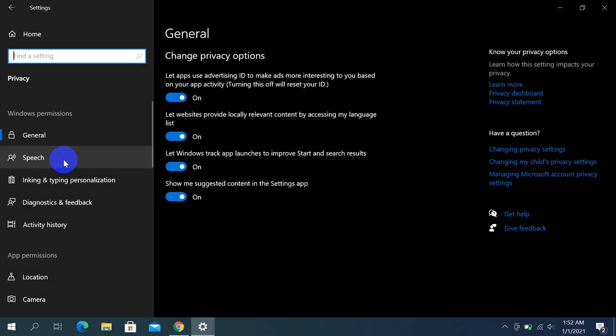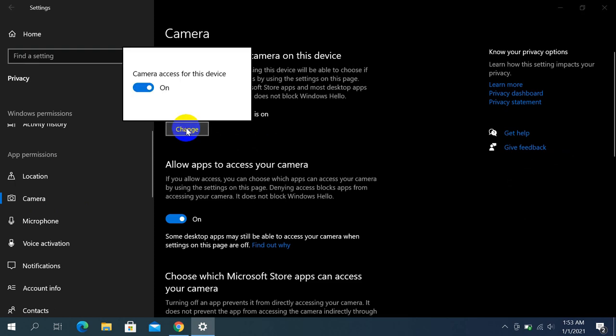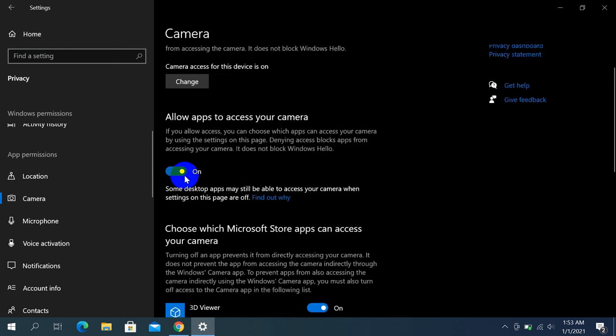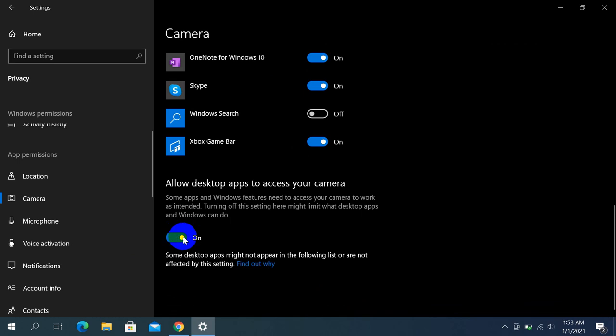Step 2, go to Privacy. Step 3, scroll down from the left sidebar and click on Camera. Then click on Change under allow access to the camera on this device. Enable the toggle. Also click the toggle for allow apps to access camera. Scroll down and enable camera from the list of Microsoft apps. Scroll down further and first enable the toggle under allow desktop apps to access camera. Then make sure the browser is listed in the apps. In case you are using the Messenger app, it should be added here.